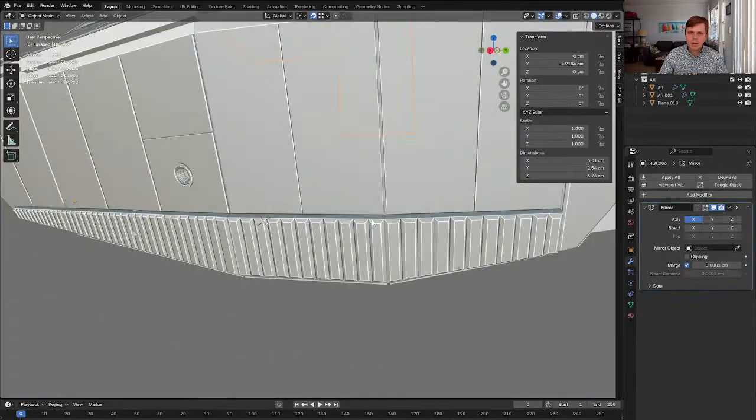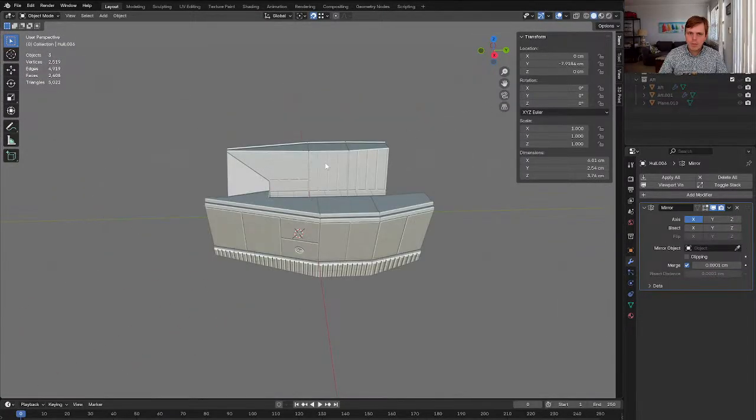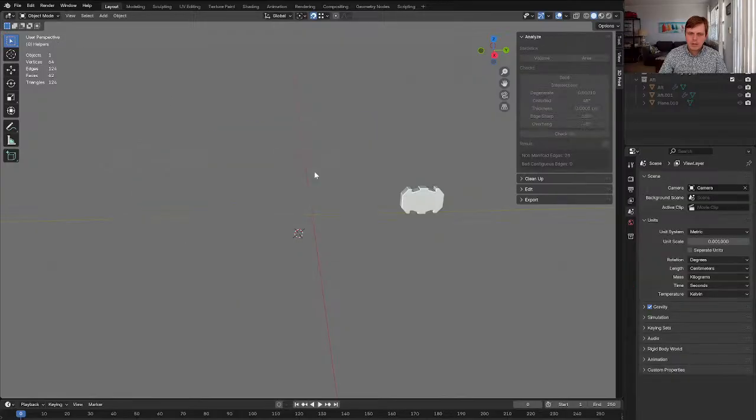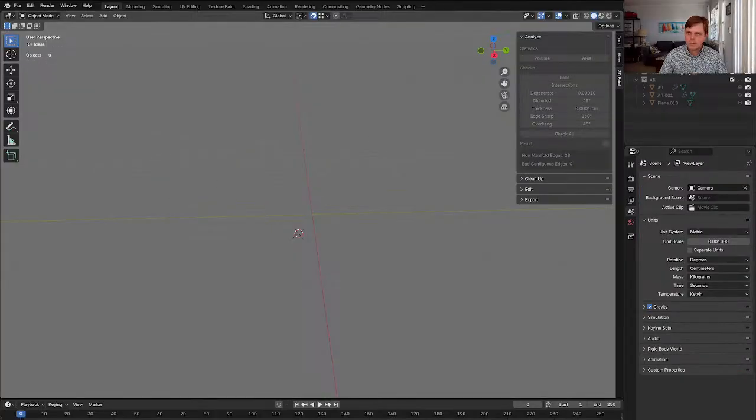So here's our objects. We've split it up into a 4-piece. Don't need this anymore. This was just sample objects. What are these? These are just lights. Okay.